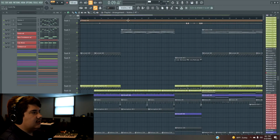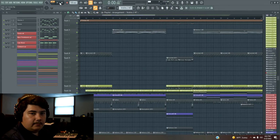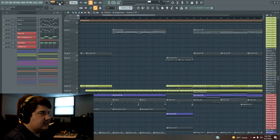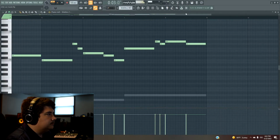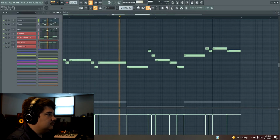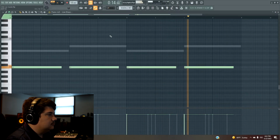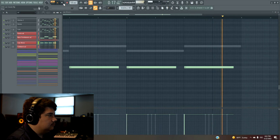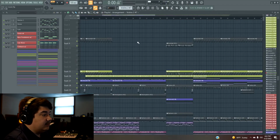And so also in the beginning here, when it's building up, I do have strings again playing the classic Battlefield melody, which I think is a really good melody. I use that in a lot of the Battlefield music that I do. So that's the melody that's being played in the beginning.